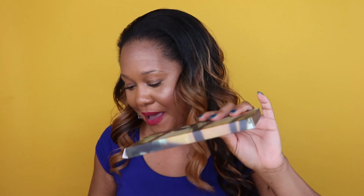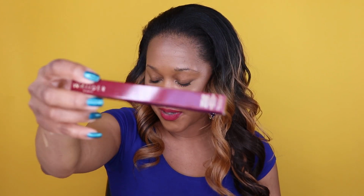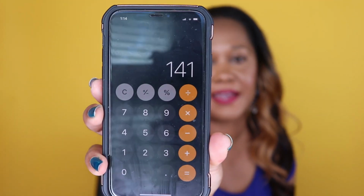Okay guys, well that was everything that I received in this month's Ipsy Glam Bag Plus, and I absolutely love it. Just to recap, we got this beautiful palette, valued at $37. We got the lipstick, which I am in love with, valued at $27. We got the Glamglow cleanser, which I can't wait to use, valued at $34. We got a dark brown brow pencil from Wander Beauty, valued at $21. And then we also got the translucent powder from Ciaté London, valued at $22. So the total value of this month's box is $141 for all of the items.